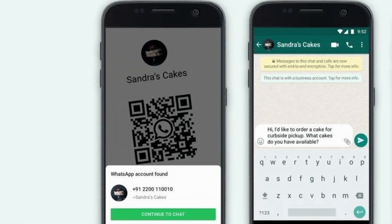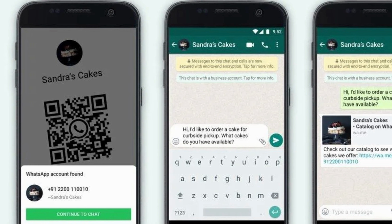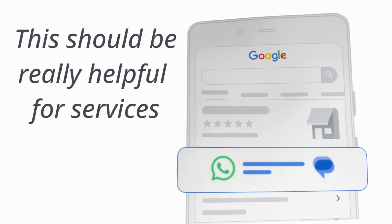Well, I think it's great if you've got a service, and I know many of you have. 75% of my viewers here have got a service. If you've got a service, I think it's going to be really helpful. Imagine if someone says, can you do my windows on WhatsApp? Or I've got some plumbing work that needs doing, could you fit me in? To do it via text or via WhatsApp is going to be useful for you as a business owner, because when you get in from a day out of work, you can just go through your messages and respond to them all in one go. I think that's going to be really helpful for services.